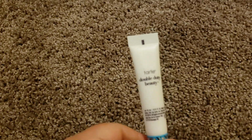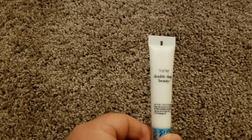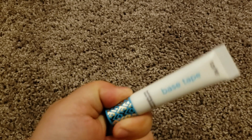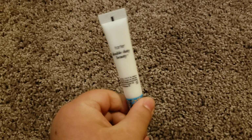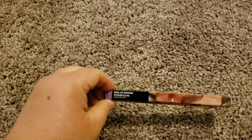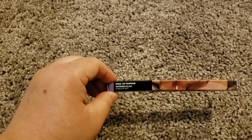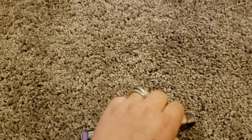It's called Tarte Double Duty Beauty. It is a base tape. It is hydrating primer base hydrate, and that's pretty cool from Tarte. And the second to the last thing that I got was new. It is called Coal of Honor Intense Kajal 01 Black.